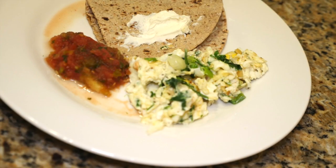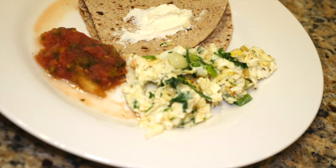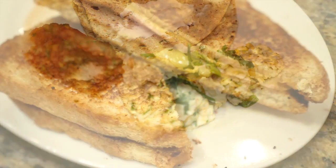For breakfast I had a scrambled egg white with peppers, onions, and cilantro, a little salsa on the side, and a toasted whole grain flatbread with a dollop of fat-free sour cream.